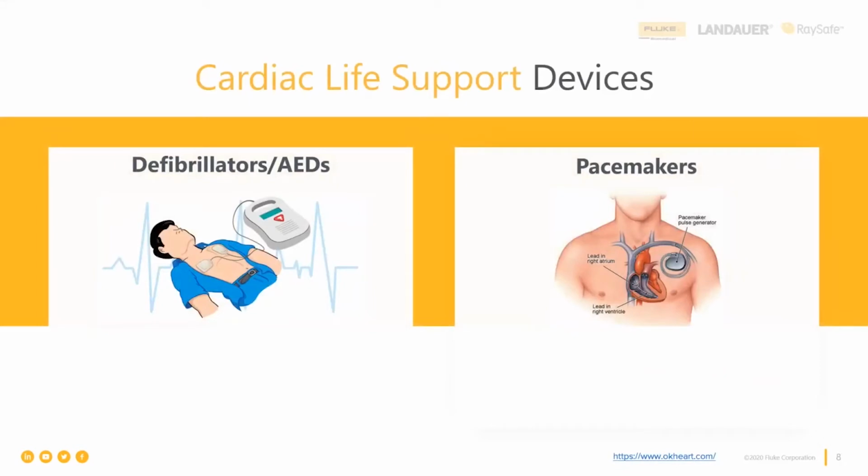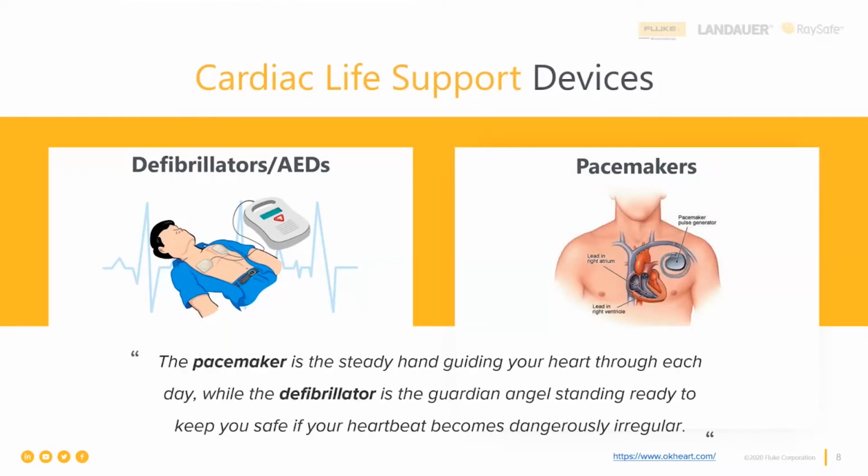So cardiac life support devices include defibrillators, not only AEDs, but full up ACLS, advanced cardiac life support defibrillators, and the pacemakers that have been built into today's ACLS defibrillators for a long time. Those are what we mean by cardiac life support. The pacemaker, for example, is a steady hand guiding your heart through each day, meaning it's there if your heart is beating too slow. Even a temporary external pacemaker is there to help your heart beat at a rate that is more appropriate for a better quality of life.